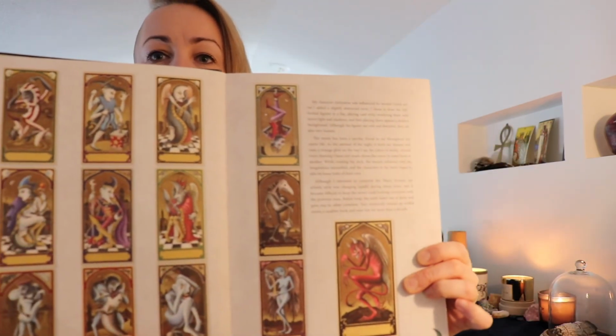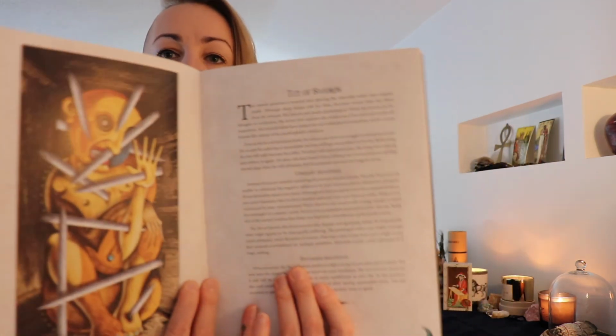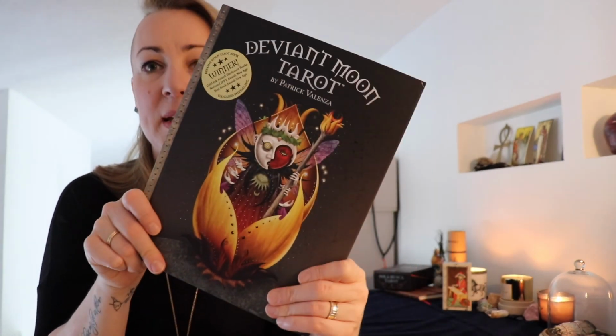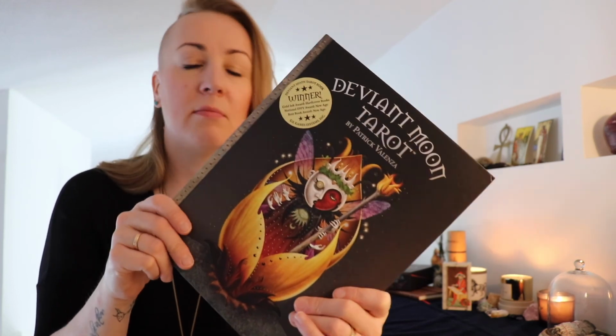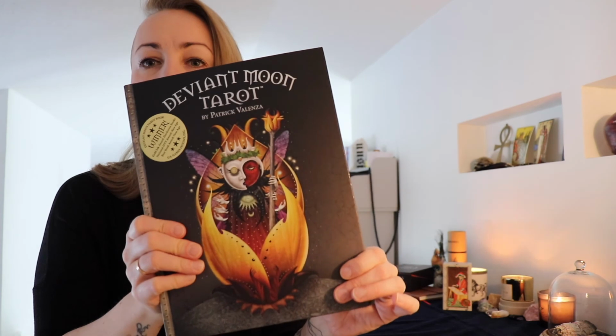This is one of the most gorgeous books I've ever seen. Full color images all over, and a lot about the stories and the history, because the whole project of creating the Deviant Moon for Valenza has been a huge, many decades long process. So I wanted to have this one. Haven't read it from cover to cover yet, but definitely will keep getting back to this every now and then. But yeah, they were my books.